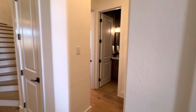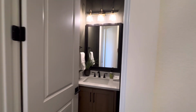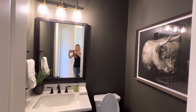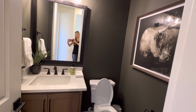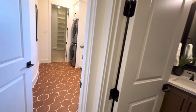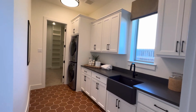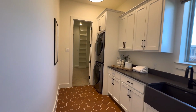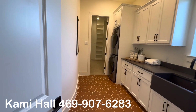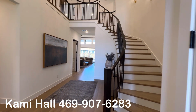The kitchen has so much counter space and a spacious walk-in pantry. And the owner's suite includes vaulted ceilings, an optional box window, and the owner's bath includes a large shower, soaking tub, and a walk-through closet that leads to the laundry room. Contact me at the number below for pricing and incentives, and enjoy the tour.